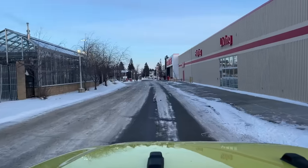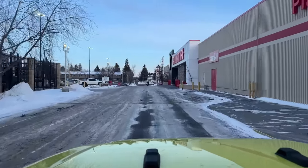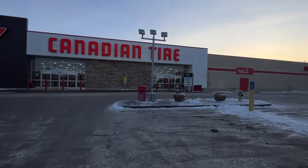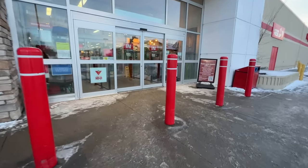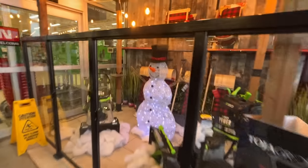This. Canadian Tire. You've been here before, haven't you? Yeah. We've been here. Strawberry sunrise. Well, man, we're gonna cross the road. Thank you. What'd you see? A snowman. Oh yeah, there he is. You're right, that is a snowman.